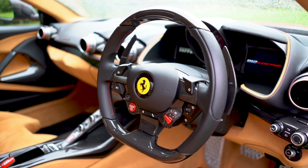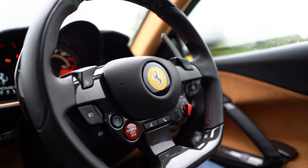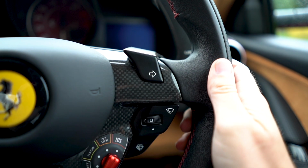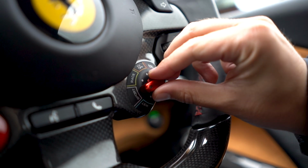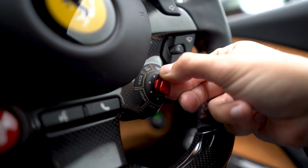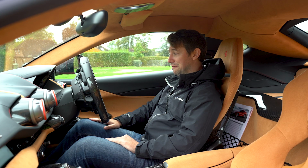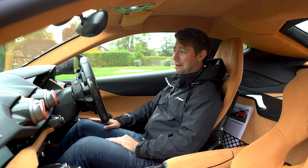You've got the new style Ferrari steering wheel, which is kind of a little bit skinnier than it used to be. You've still got the flat bottom, and you've got the indicators on the side of the wheel now as well. You've got the Manettino, which goes from wet, which I've used quite a lot today, sport, race, CT off, and if you're really ballsy, you've also got ESC off there as well if you want it, which today probably not going to be happening.